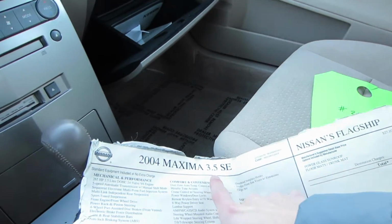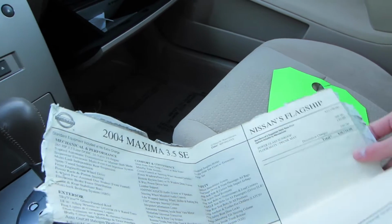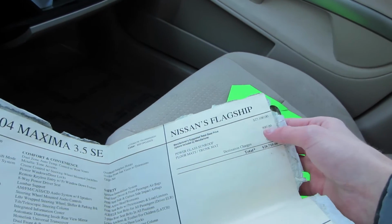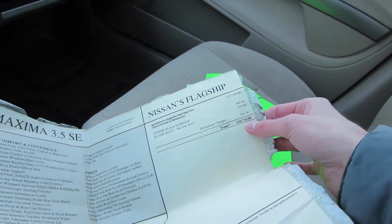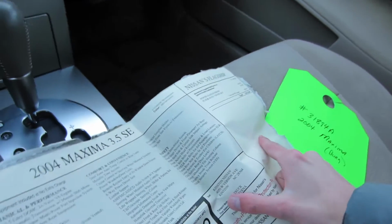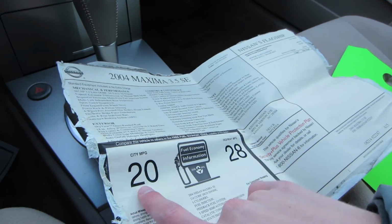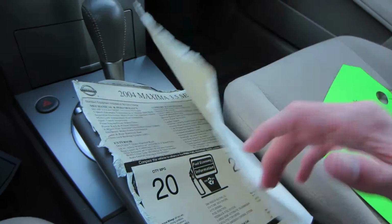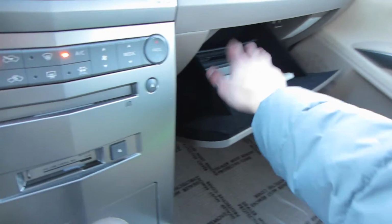As I said, 04 Maxima 3.5 SE. Red opulence is the exterior color, and then your only options are the power glass sunroof and then your floor mats for a total of 28,710 back in 04. And then it was purchased locally at Kinston Nissan. So this vehicle has been in Kinston all its life, 20 in the city and 28 on the highway are your fuel economy estimates. As you can see, you do have all your owner's manuals and literature in there as well.